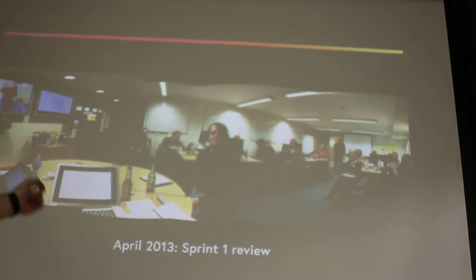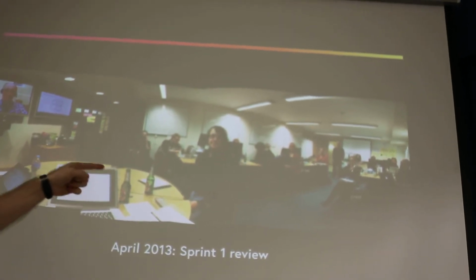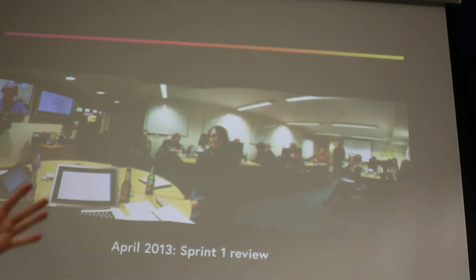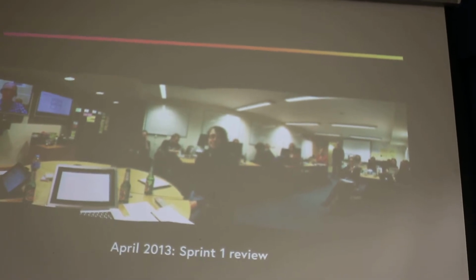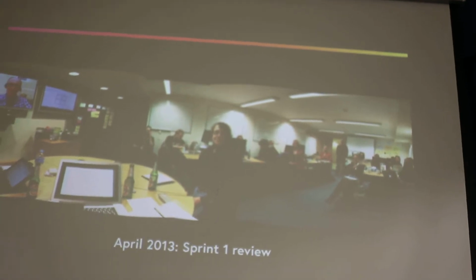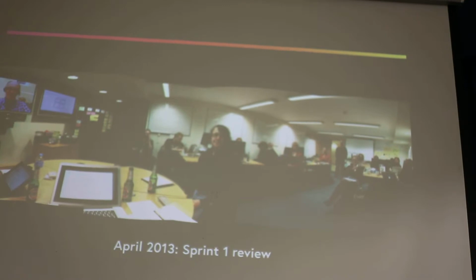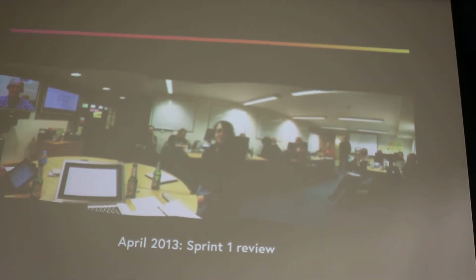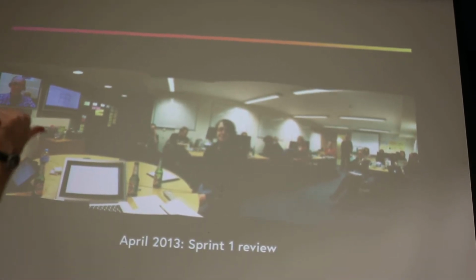So this is April 2013. This is the first of what we call sprint review. Every 2 weeks, we have a meeting where everyone in the company gathers together and we set ourselves goals for the next 2 weeks and we review the things that we've done over the previous 2 weeks. So it's a way of demoing things that we've made, showing bits of design, talking about how we've grown in terms of acquiring users, reflecting on some of the courses that have run, what worked well and so on. So this was the very first one.